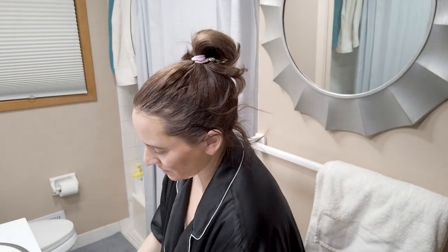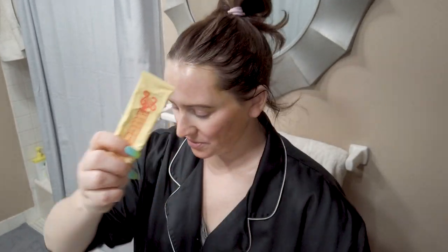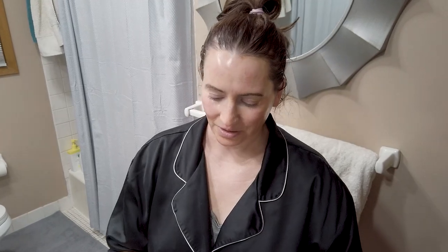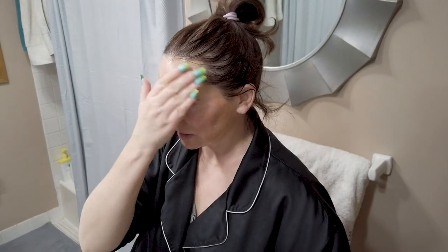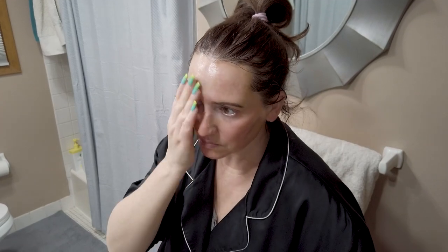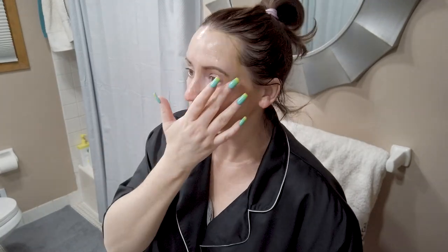And then, for one last thing, bonus points for a sleeping mask like the Summer Fridays or the Topicals Like Butter. I'm going with the Topicals Like Butter tonight because they just changed their formula, so now I figure I might as well use this up and try the new formula next. So here it is. And this I'll kind of just let sit on top of my skin until it soaks in. There we go.